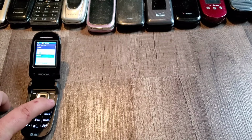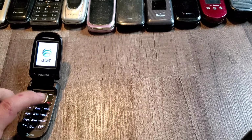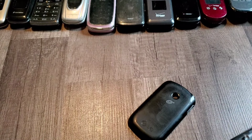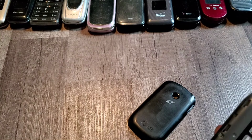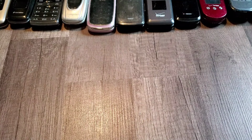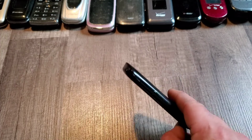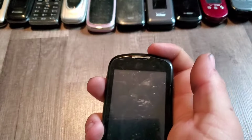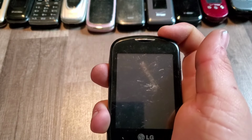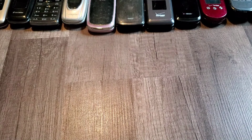This is Nokia. Here is a TracFone. Let's see what it is. That battery's in there pretty good. LG 800G. It is with TracFone as well. It should power up. I'm guessing it's dead. Power key's on the top. There we go. That might be part of the problem. Or it might actually be dead. And it is dead. Alright, great. That one over there in the dead pile.